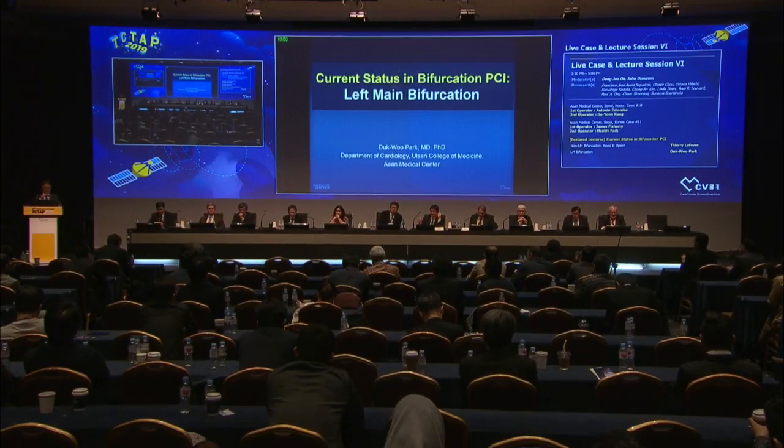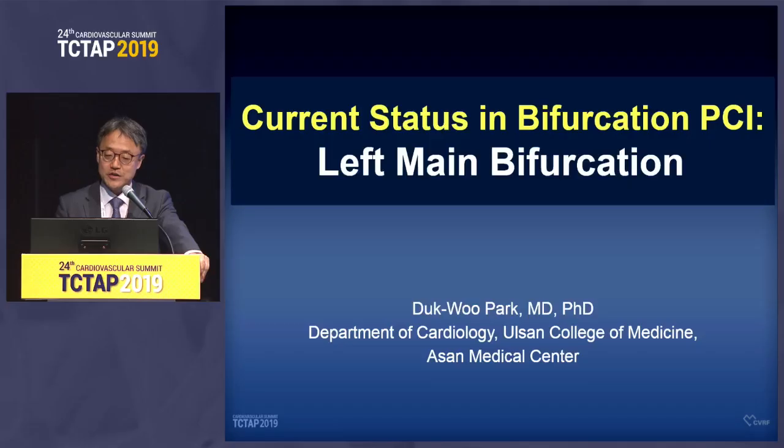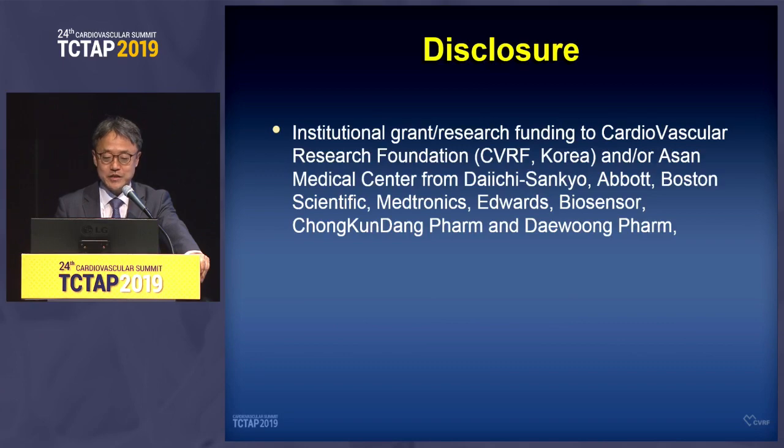At this TCTAP 2019, we already showed very diverse cases of distal left main bifurcation. So I'm going to summarize some of our Asan Medical Center left main bifurcation treatment strategies, the current status of distal left main bifurcation.